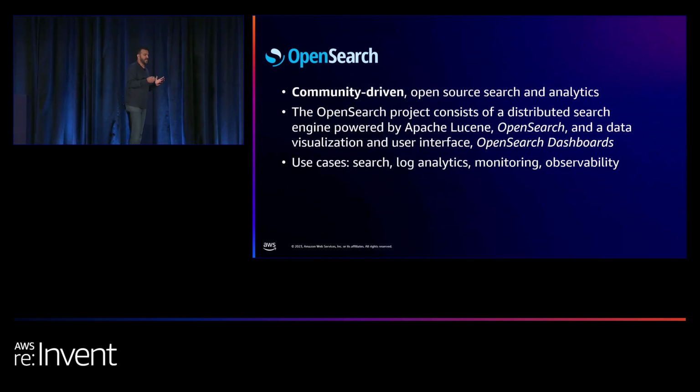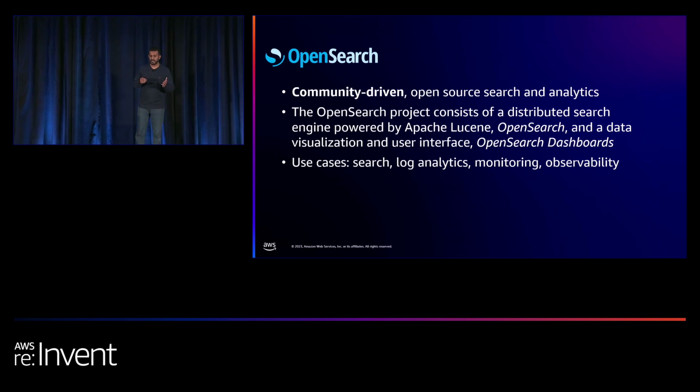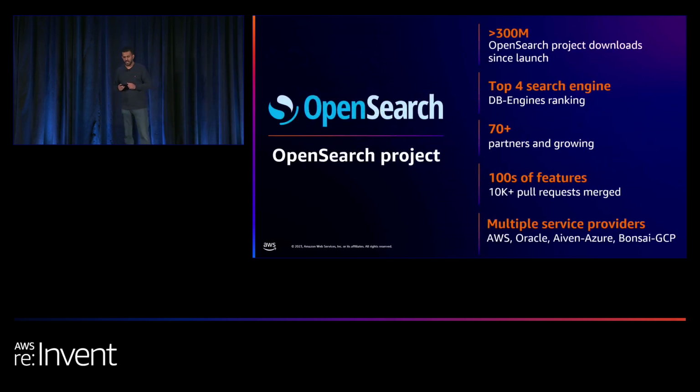Now, in terms of search and operational analytics, OpenSearch is an Apache 2.0 licensed project. It has a few different components to it. There is the OpenSearch component, which is for search and analytics. There is OpenSearch Dashboards if you want to do visualization. And then there are a bunch of plugins that come with it for anomaly detection, search, alerting, and so on. OpenSearch has been around for a few years and has become very popular since its launch. As you can see from the numbers, it has had over 300 million downloads. We are partnering with a lot of different partners, and the list is constantly growing. There have been hundreds of features, and we have multiple contributors to the project as well.